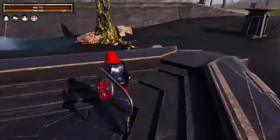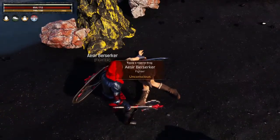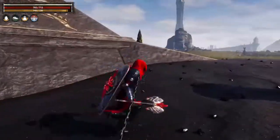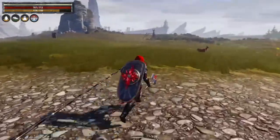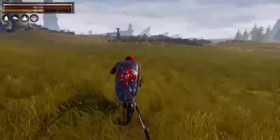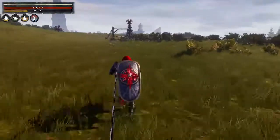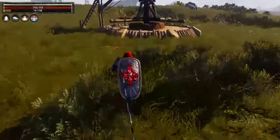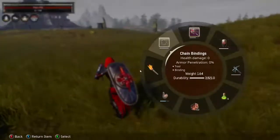Level 3 Tanner. Alright, we still haven't got our named yet. Ooh, AC Berserker. Oh, honey, we want you. And I think the other one around the back is probably waiting on me. We'll do this real quick. Alright, go back.